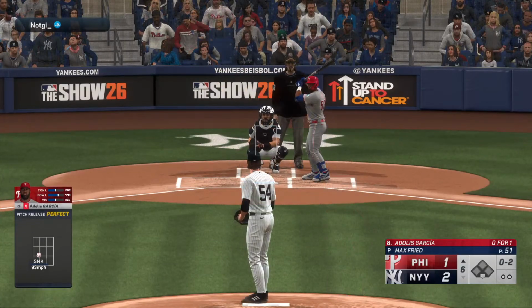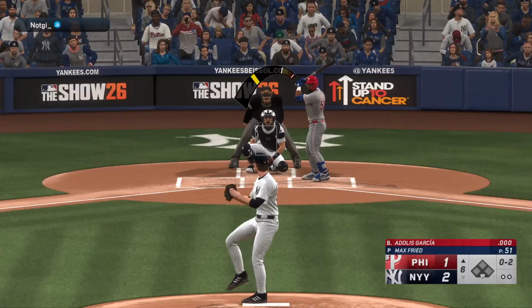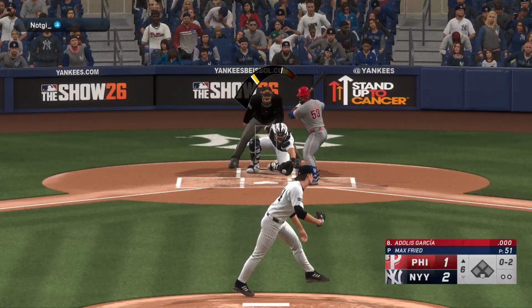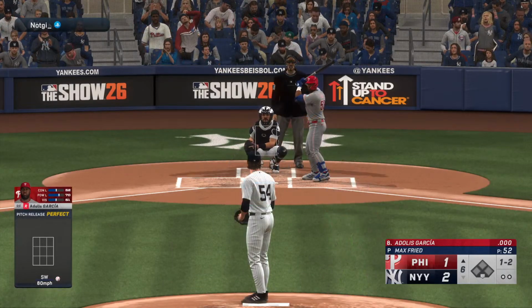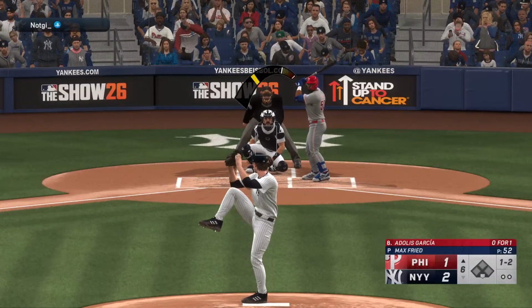Space the plate, 0-2. So now it's all about protect mode. Try to shorten up, try to track the ball, block it if you have to, as far as just a late swing that maybe you're not sure about, but some way, somehow climb back into this at bat through the count.